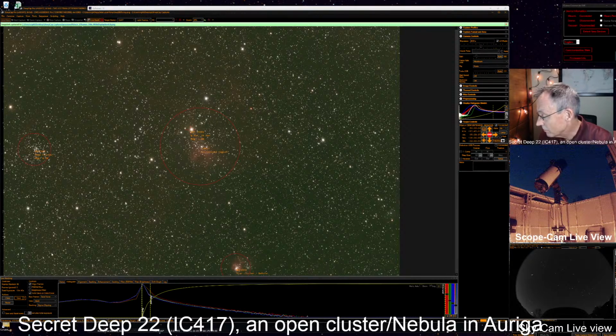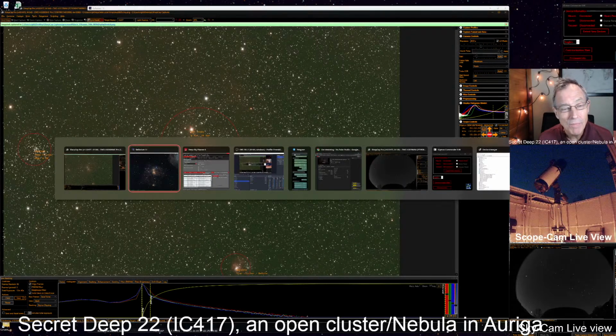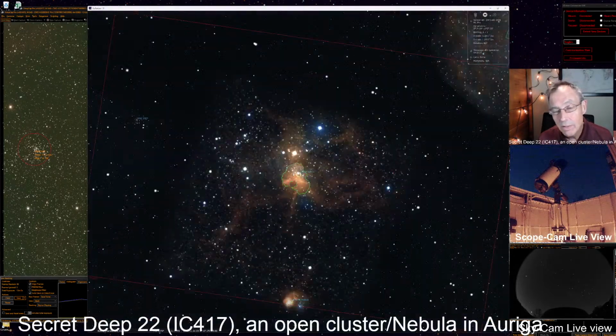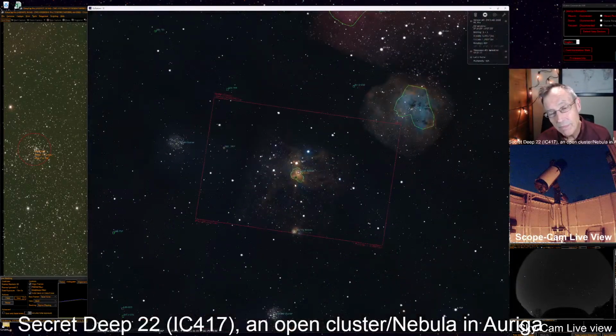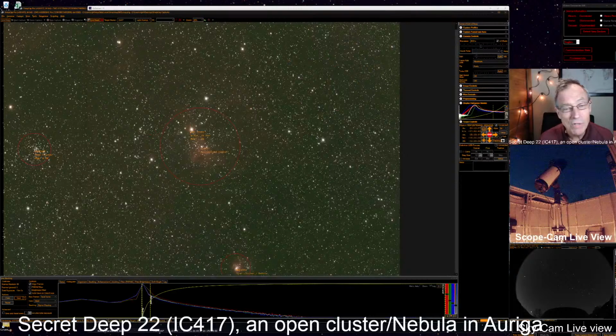Green is the middle of the visible spectrum, so a green star would look white. Oh, good point, Mike. Yeah, the right display histogram. Correct. Okay, look at this view. I think this is starting to look a lot like our view in Stellarium, see? We're starting to see a lot more of this ionized region here.